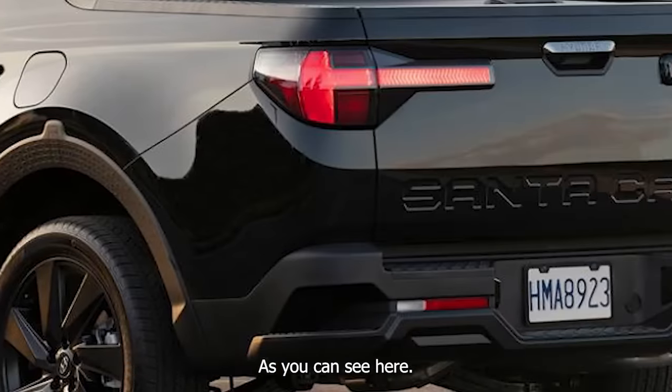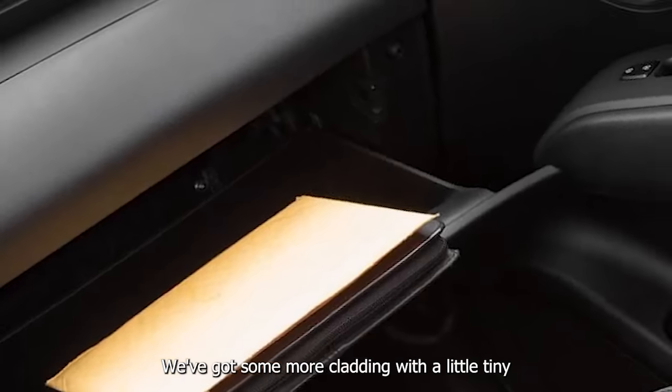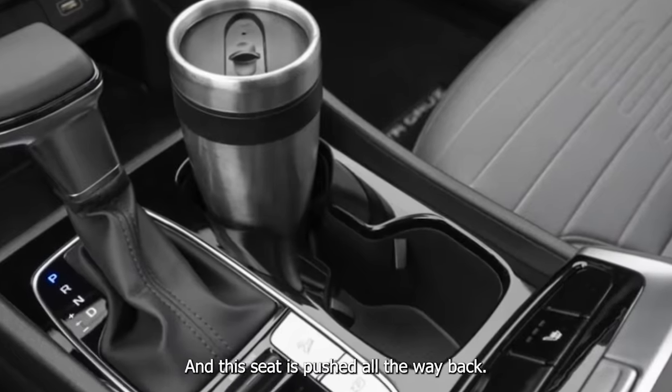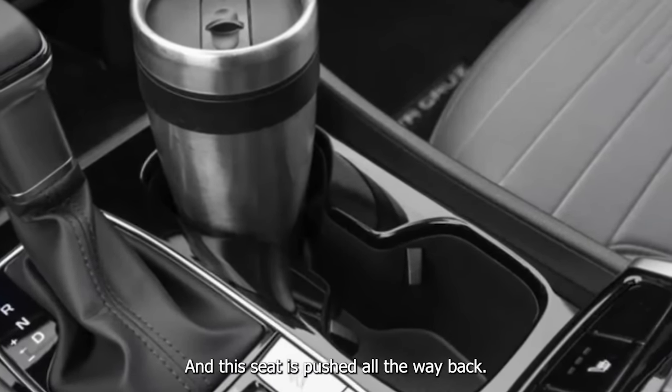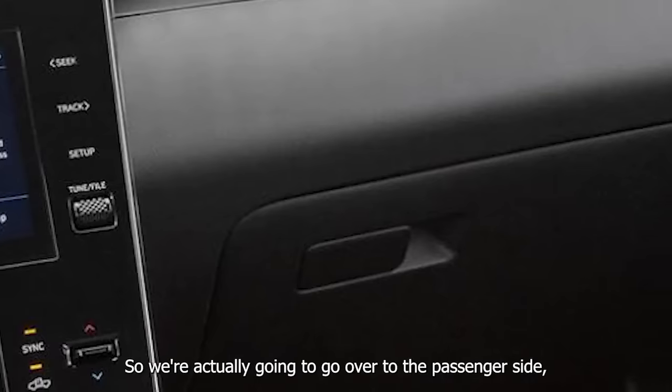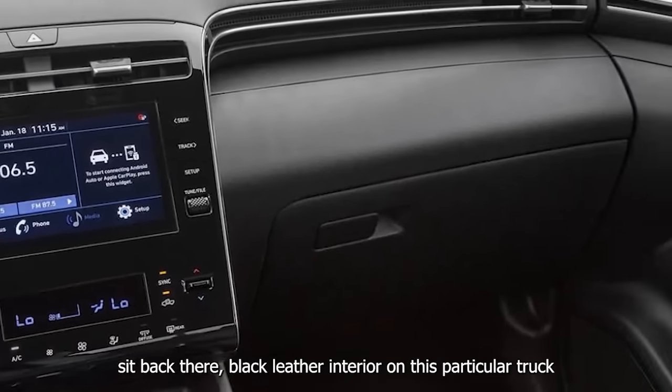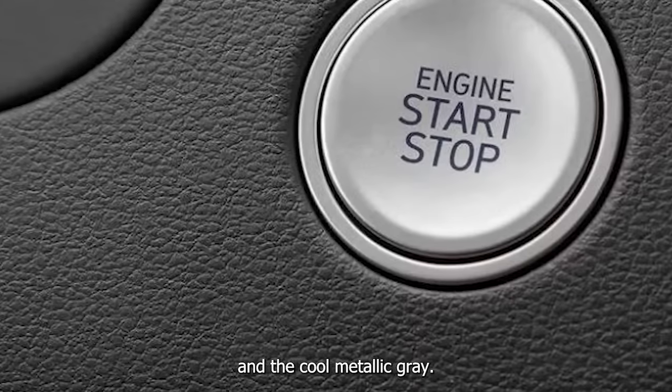As you can see here, we've got some more cladding with a little tiny Santa Cruz there right at the top, a kind of neat jump in the back, and this seat is pushed all the way back. So we're actually going to go over to the passenger side and sit back there. Black leather interior on this particular truck and the cool metallic gray.